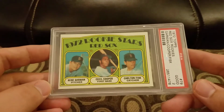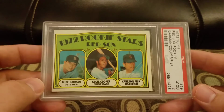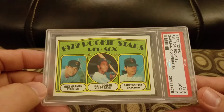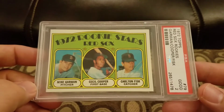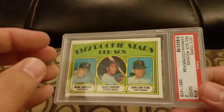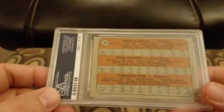I have. Next up, I have a Carlton Fisk rookie and a PSA 2 with a Mike Garman and Cecil Cooper on it also. This was a Saturday or Sunday morning buy. I'm still half asleep, but I think I paid like $10 for this card, and I figured it's a Hall of Famer rookie. Like I said, it was super early, like 8:30 in the morning when the auction was ending.